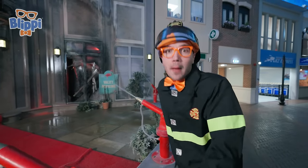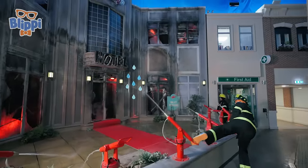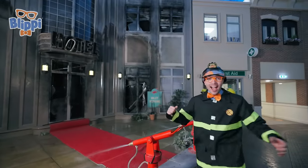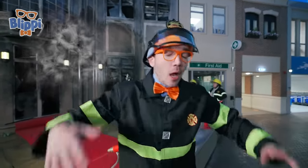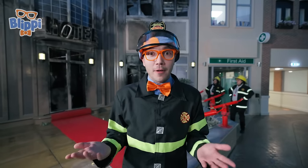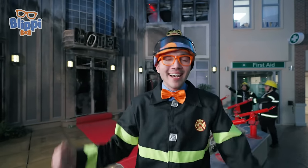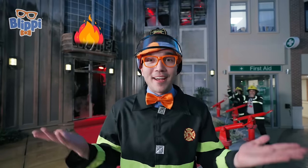I think the fire's going away, but we need to keep working. This is hard work. We gotta keep going. Yeah, we did it. We put out the fire. See? All the fire's gone. That was really fun, but a lot of work. A firefighter is really important. Good thing we fought the fire and we won. Yeah, all the fire's gone now. And everyone's safe. Feels really good to do a good job, especially doing an important job like being a firefighter.